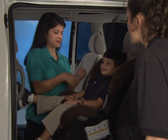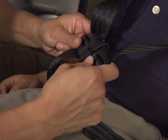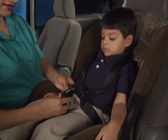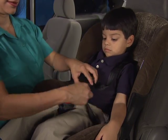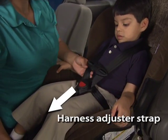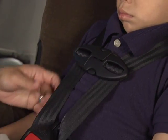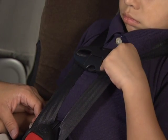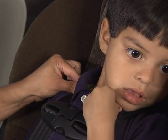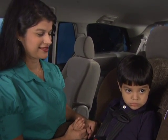Okay, Mom, go ahead and put the harnesses around his body and clip together the harness retainer clip. Very good. Let's buckle in the buckle tongues. There you go. All right, now you can go ahead and tighten the harnesses. Very good. Now move up that harness retainer clip to his armpit level. Wonderful. And the last thing we're going to do is test for the tightness. There should be no visible slack in the harnesses, and you shouldn't be able to pinch the webbing together at his shoulder. That looks great. Good job.